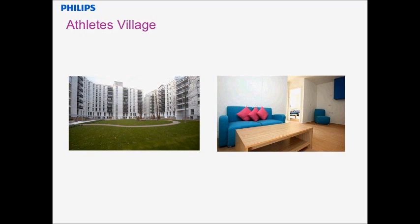But all of the accommodation was supplied with low energy LED lighting. So typically a 7-watt MR16 lamp in the downlighter was used in all the athletes' accommodation, again to drive the overall energy cost down.